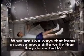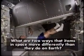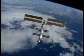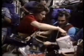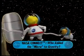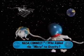Teachers, now is the time to pause the program, and students, write down two ways that you think items move differently in space than they do here on Earth. If you mention something about microgravity, well, you're on the right track. You may have seen microgravity on the International Space Station. It appears that items are floating on the International Space Station, but in fact, everything is moving or falling at the same rate. To learn more about microgravity, check out the NASA Connect program, Who Added the Micro to Gravity.